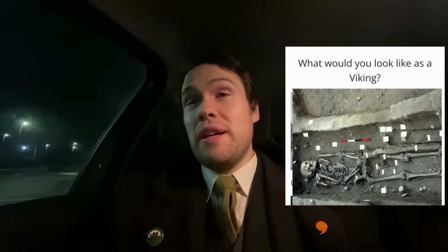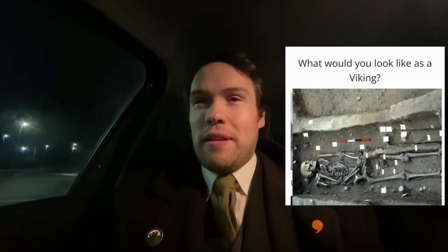In 1,000 years, if you want to know what you'll look like as a Viking, you'll look like that after 1,000 years. That's what Vikings look like now. They look like skeletons. And I went and had a look at some last week. I went to the Jorvik Viking Centre for the first time in like 20 years.